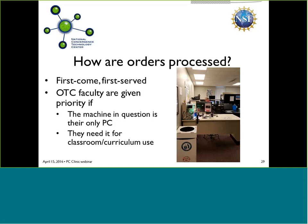But we do provide priority service for faculty if they're stuck. In other words, this is their work machine, their only work machine, and they've got data trapped on that system, and they need it for school use. We definitely want to see to it we can get them turned around as quickly as possible.